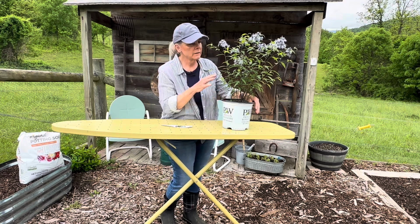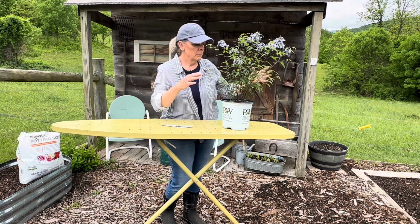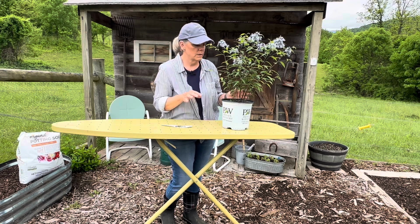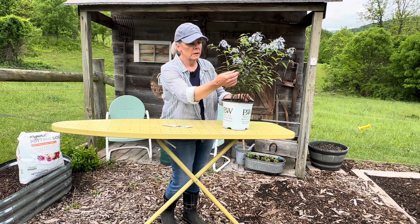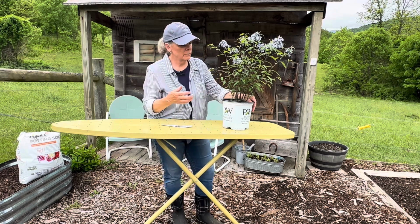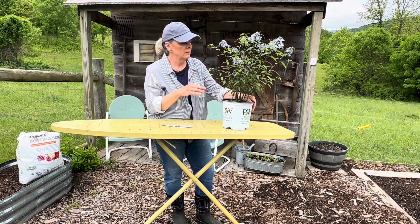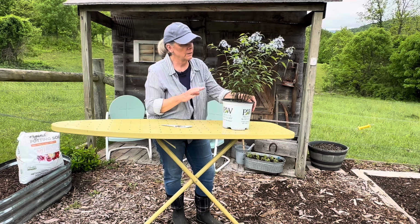But I could definitely see this in a grouping, especially 3 together. If you have a fence backing it, oh, I think that would just be so stunning. And in the autumn time, the foliage gets a beautiful yellow color. It's really kind of an all-around perennial. You get the late spring, early summer blooms for the pollinators. You get the foliage that in the autumn time is going to turn this beautiful yellow.